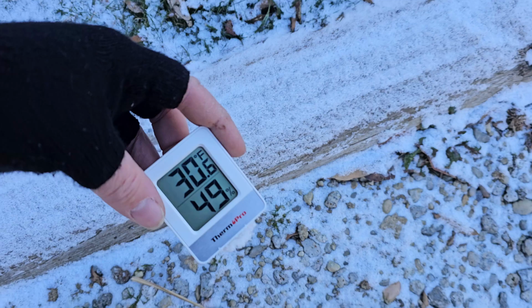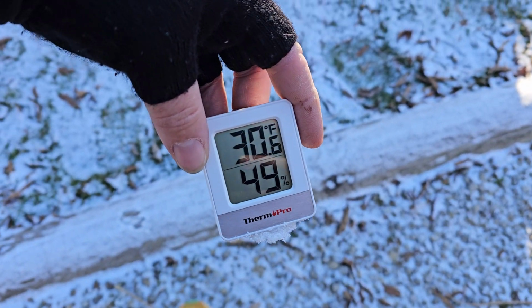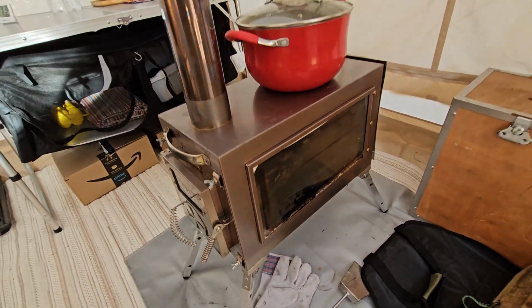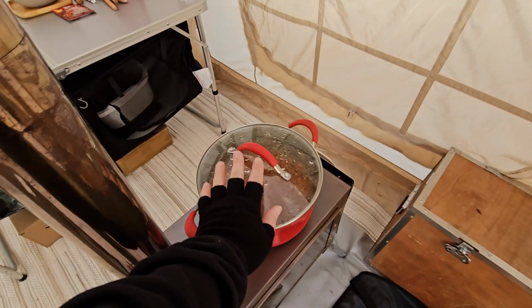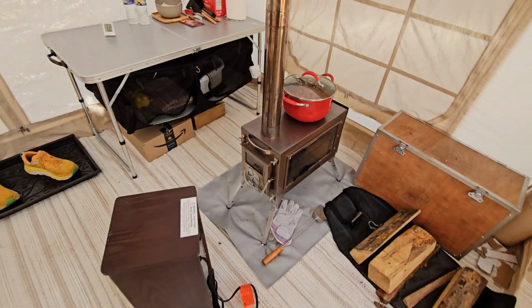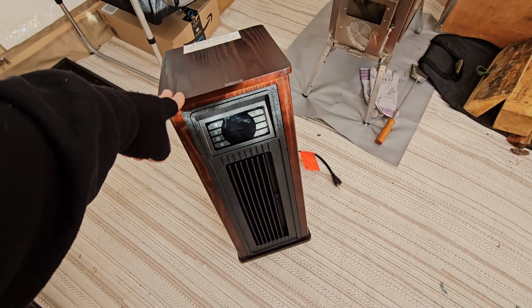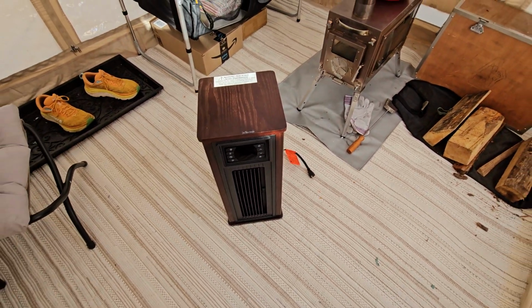You can see that it is 30 degrees out here right now. We're going to bring this in the tent and just set it right here. Now you can see my stove is not burning right now. I actually still have chili on here that I want to heat up because I'm getting hungry. But I picked up this electric space heater today, 1500 watts. It's supposed to heat up to a 300 square foot area.